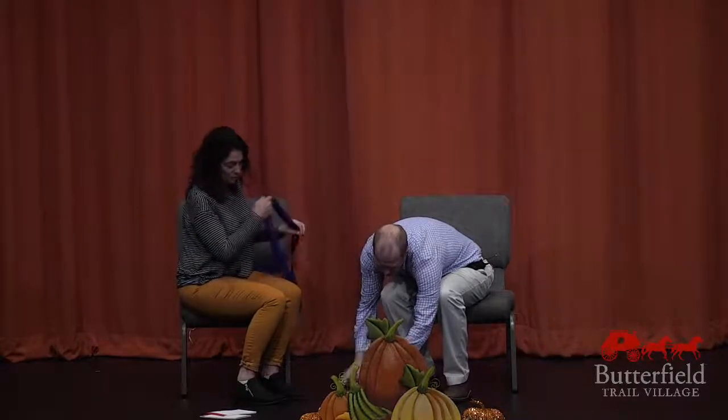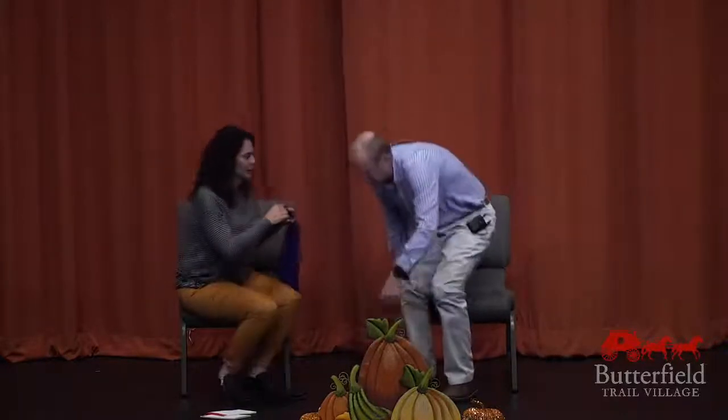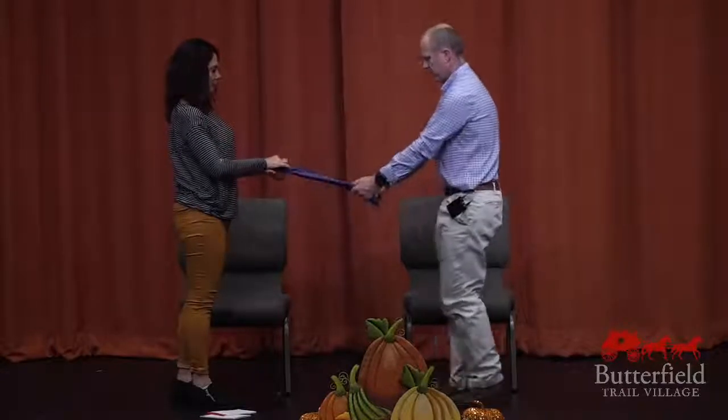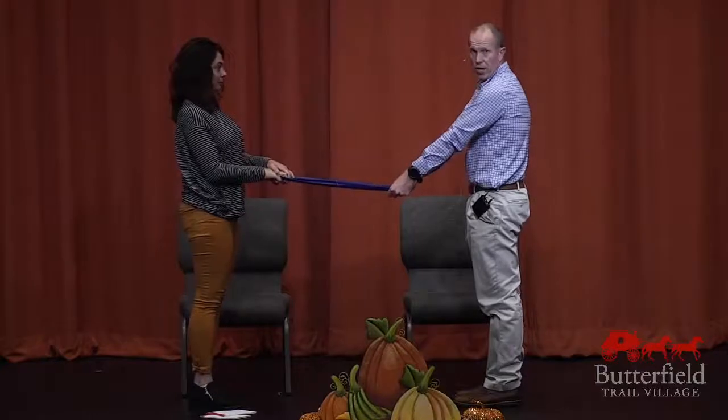Do you want to show the row? Yep. So the first one is going to be more lower traps. So we have it like this. Have your arms out, and then this one is keeping your elbow straight when you do it.